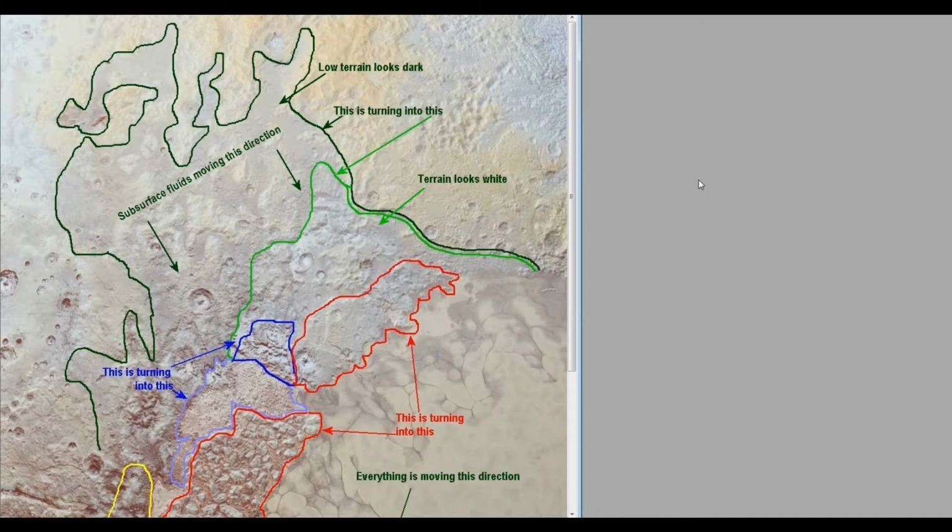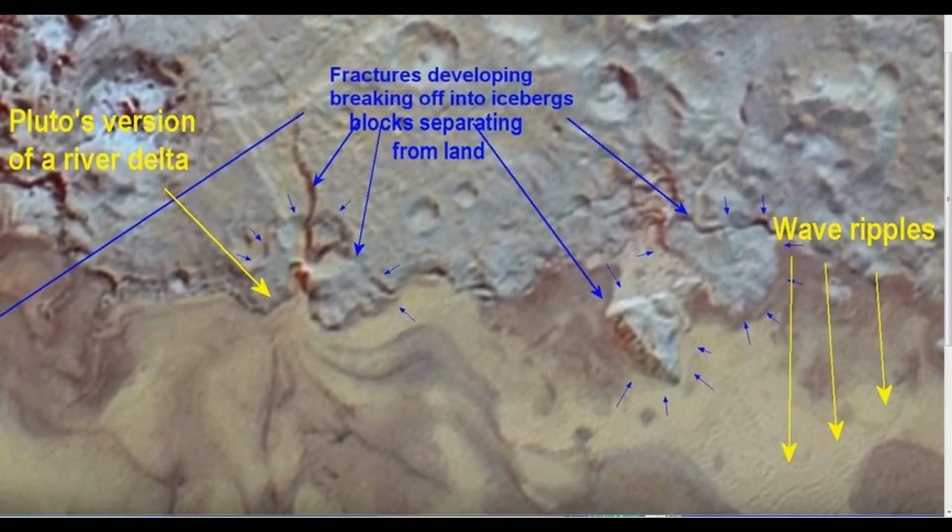And you can see these patterns as they come from the northwest, as that nitrogen fluid from the northwest underneath the surface is migrating into Sputnik Planitia, breaking off ice chunks like this big ice block here and others in this area, creating a delta and forming these other series of blocks, these smaller ones in this area and then larger ones out here. There are also wave-like patterns right in this area, which I'll show you now.